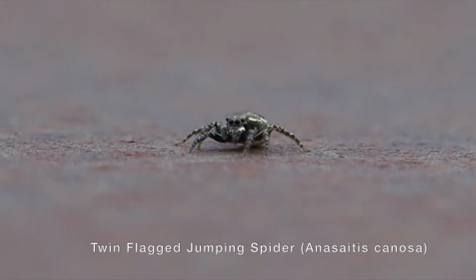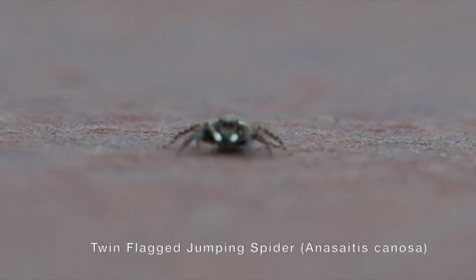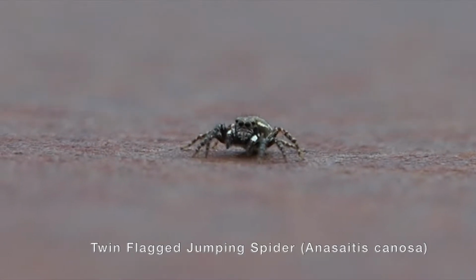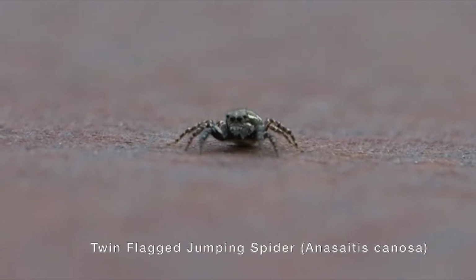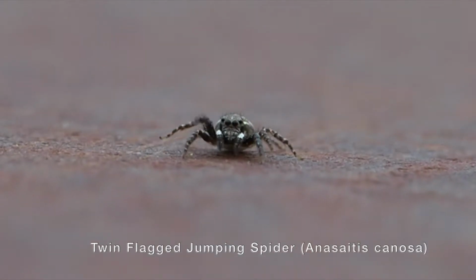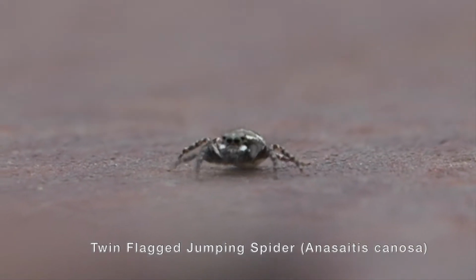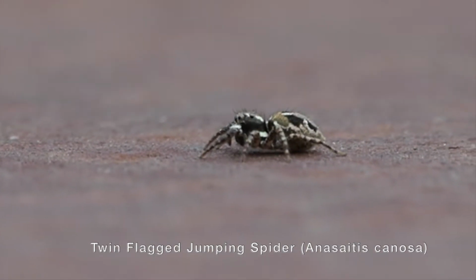And you see the jumping spiders are so cool. They're so visual, so fast and agile. And you see this one waving its pedipalps. Those aren't legs or fangs in front of its mouth, but they're sensory organs. And it looks like on this species, I wonder if the twin flags refer to those white spots on the pedipalps, because it looked like they could be for signaling.